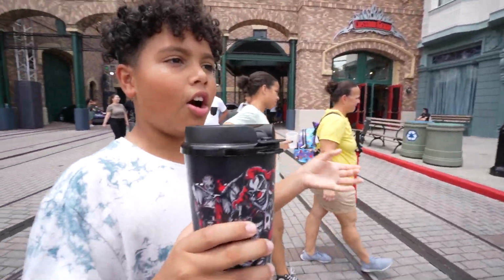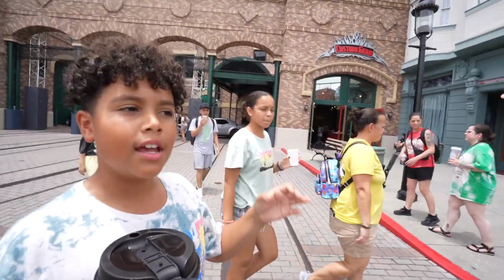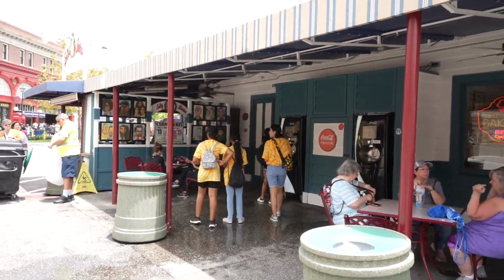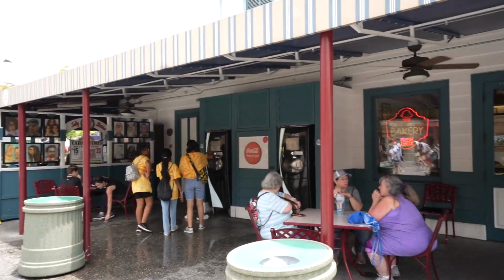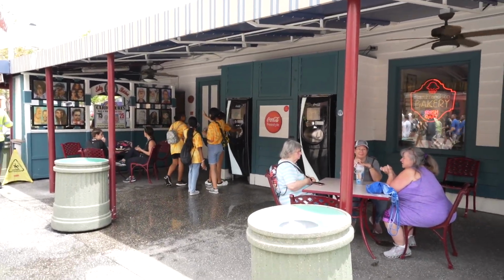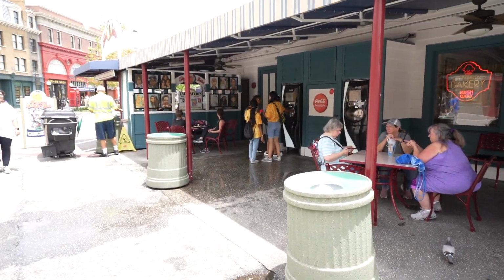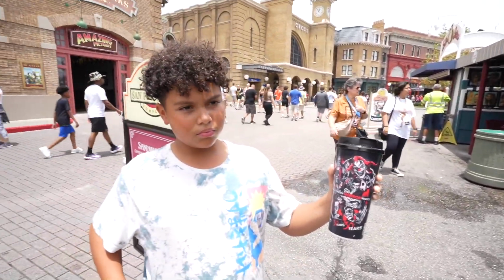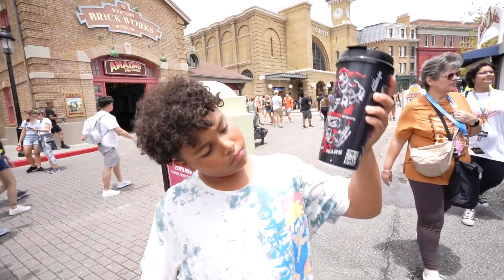You can get it on vending machines and at stands. So when Khalil was referring to a vending machine, this is what he means. It's a Freestyle machine, a Coca-Cola machine. So you basically select what drink you want, and it has a sensor that reads it and allows you to get whatever drink you want.